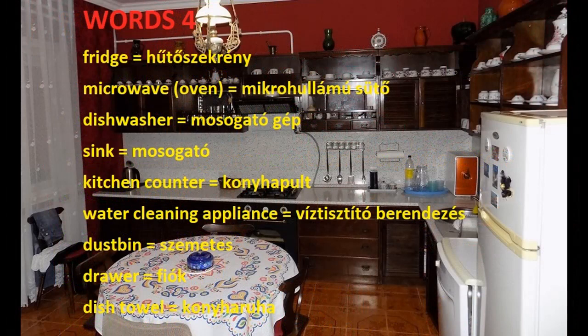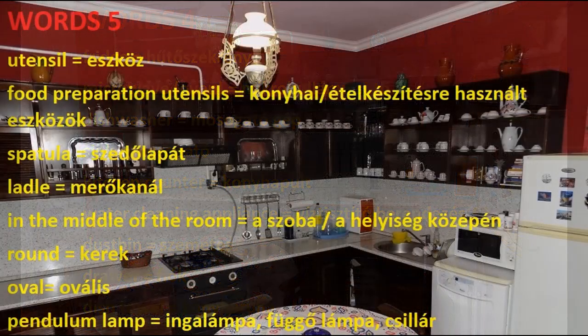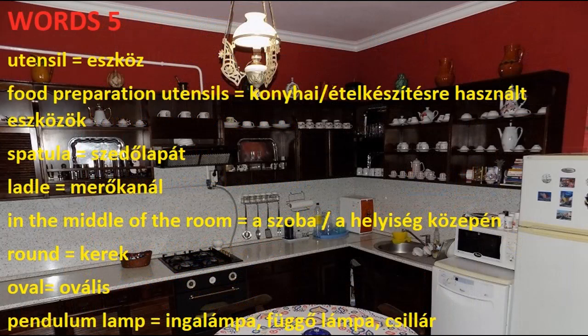Fridge. Microwave oven. Dishwasher. Sink. Kitchen counter. Water cleaning appliance. Dustbin. Drawer. Dish towel. Utensil. Food preparation utensils. Spatula. Ladle. In the middle of the room.